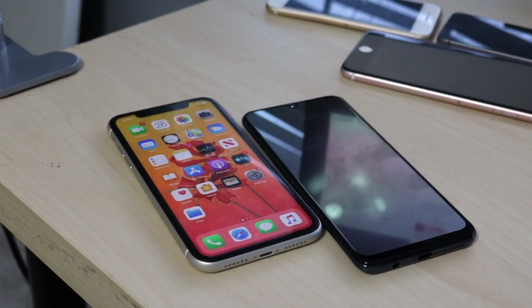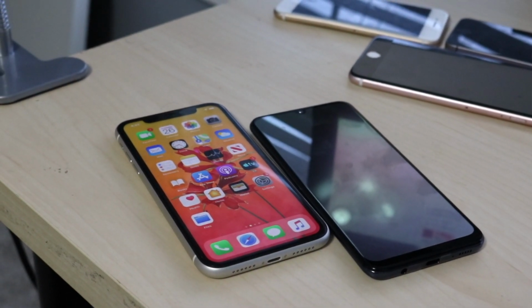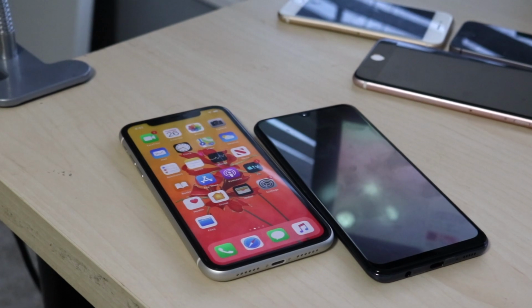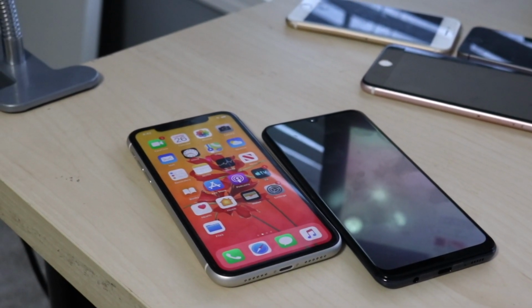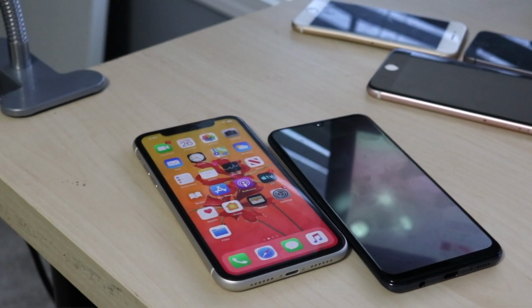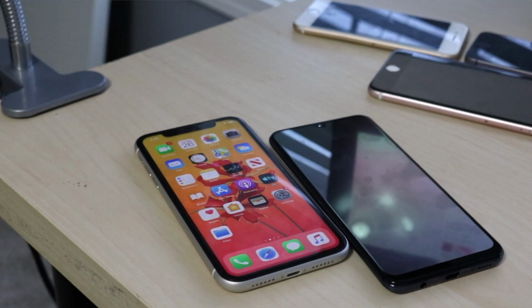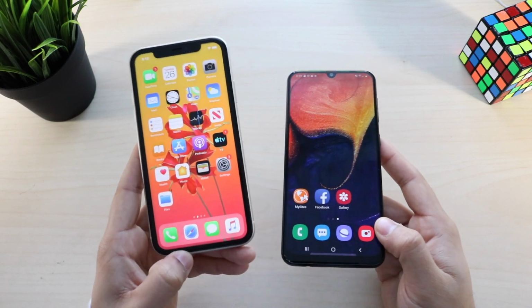But what I will tell you is that for the price per value, whatever metric you want to use, the Galaxy A50, it's a very good phone for the price, in my opinion. You cannot beat this. I mean, this phone looks like a Galaxy S10, in my opinion. So if I had to pick a phone and I only had a couple hundred dollars to spend, I would probably end up getting a Galaxy A50. It's a really, really good phone. And between these two, this one has the better value per dollar, but the iPhone is the better phone all around.